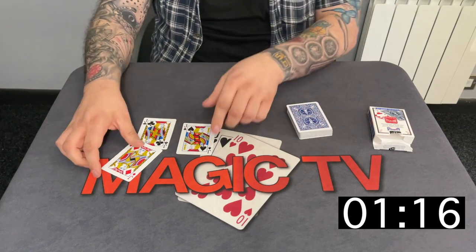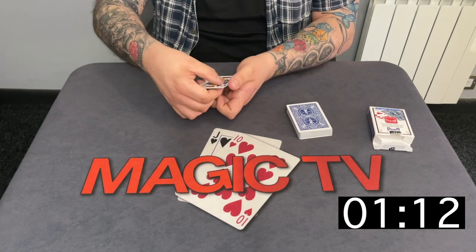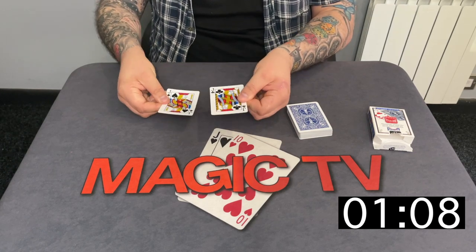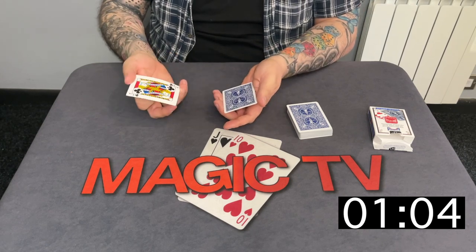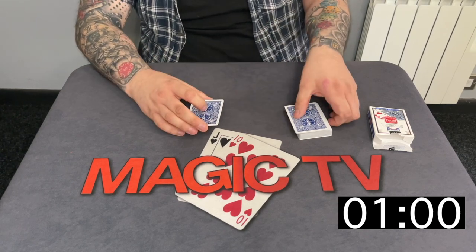But that's not the only thing that the jacks do. Look, if I put your card in between the two black jacks and I give it a little twist, it actually goes one step further. It makes that jack that you picked completely disappear from in between the two black jacks. Now, maybe you missed that. I'll do that again for you. You're not really meant to repeat a trick, but I will.